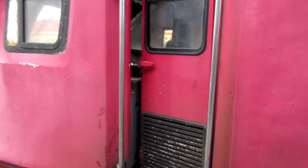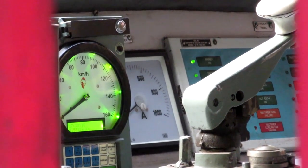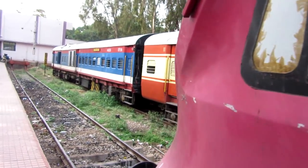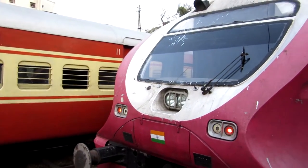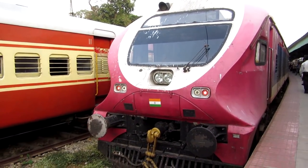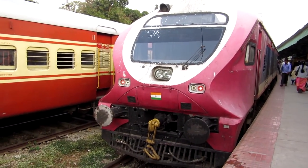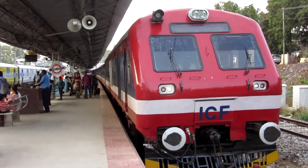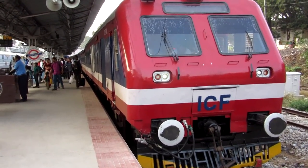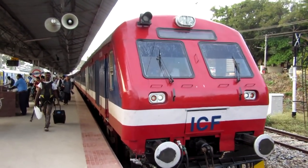Cabin view and a close up that comes up, speedometer and the driver pedal. Getting a close-up view on the ICF unit. Going towards Bangarpet from Bangalore Cantonment.